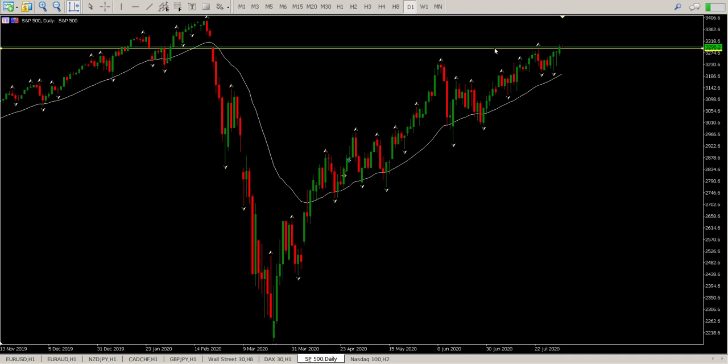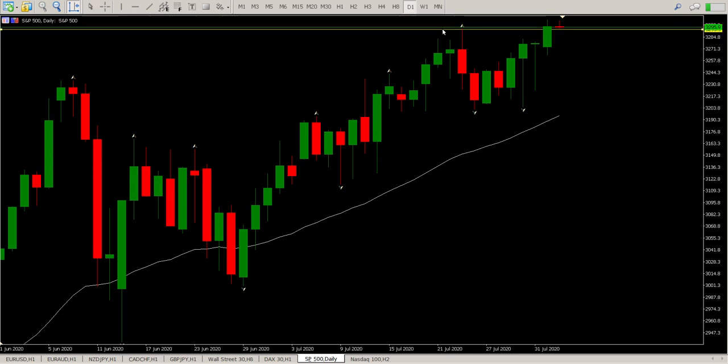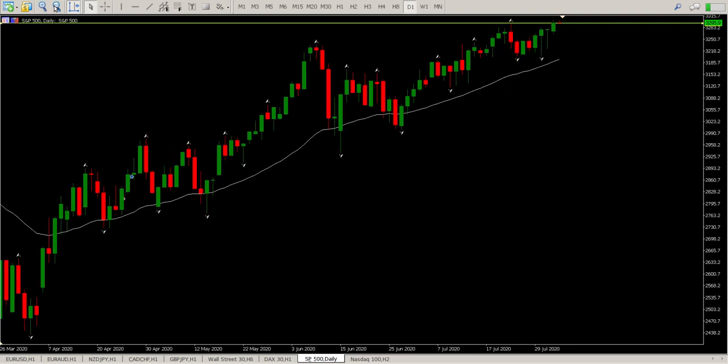let's get this level. Let me just zoom in quickly so we can get the level exact. There we go. Okay, so you can see we had a daily close above this level as well. So we had an hour close, a 4-hour close, and an 8-hour close, as well as a daily close above this level. We're now coming back to test it.